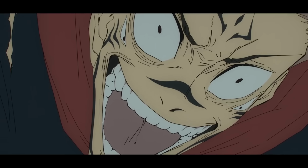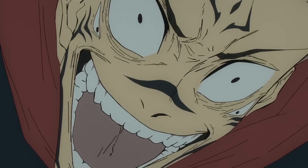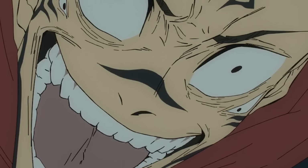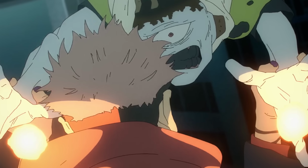The cut is detailed. Sukuna's face, despite lasting for a fraction of a second, has a ton of line work. The facial anatomy is very well laid out, using a lot of lines. Also, the line art is uneven. It has these thick, inky spots, a feature visible throughout this episode. You don't come across an aesthetic like this often, but when you do, it sticks with you.